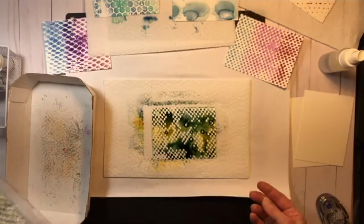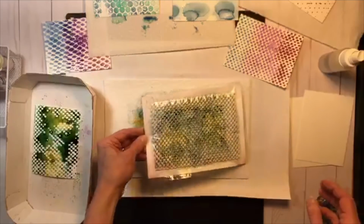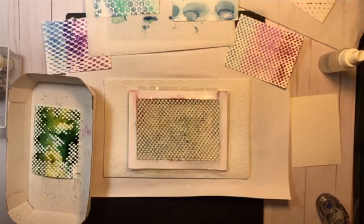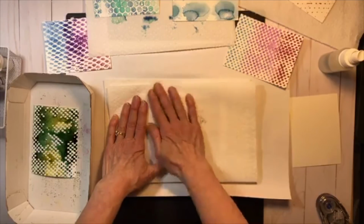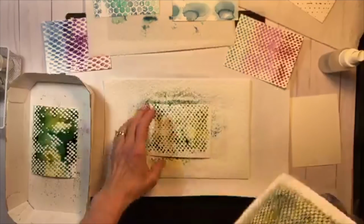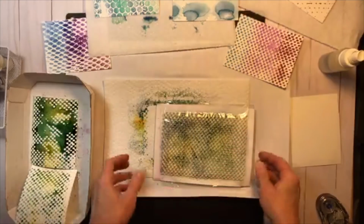Ooh, I used a lot of water there, but that's kind of pretty cool looking. It's its own thing. Okay, now I'm going to set that aside, and there's quite a bit of color still on there, so I'm going to do it again. Let's see what we get. These take a little time to dry as well. Another reason not to be making them in front of you. Okay, so cool. I think I went off the edge there anyway. I love it.